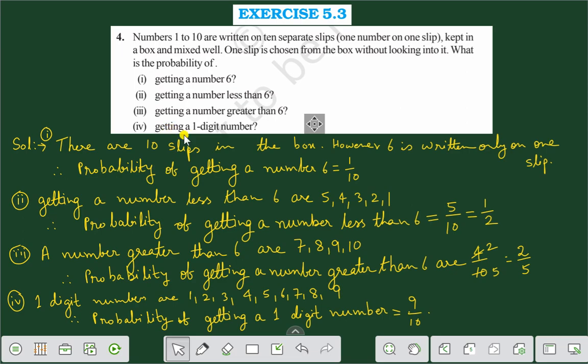Number 4, getting a one-digit number. One-digit numbers are 1, 2, 3, 4, 5, 6, 7, 8 and 9. That is 9 numbers. Therefore, probability of getting a one-digit number is equal to 9 by 10.